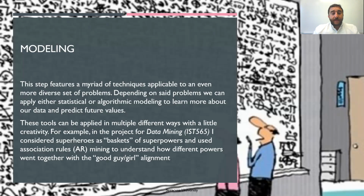And onwards to the next step that I called modeling. Modeling is really the crown jewel of the data scientist, and where the most new methods are coming out of, right? This step includes a myriad of techniques that are applicable to an incredibly large set of problems. And depending on said problems, we can either use statistical or algorithmic modeling to learn more about the data. These tools obviously can be applied in different ways. I like to highlight my data mining process in this step, because through using a little creativity, we can apply some of these methods in a different way.